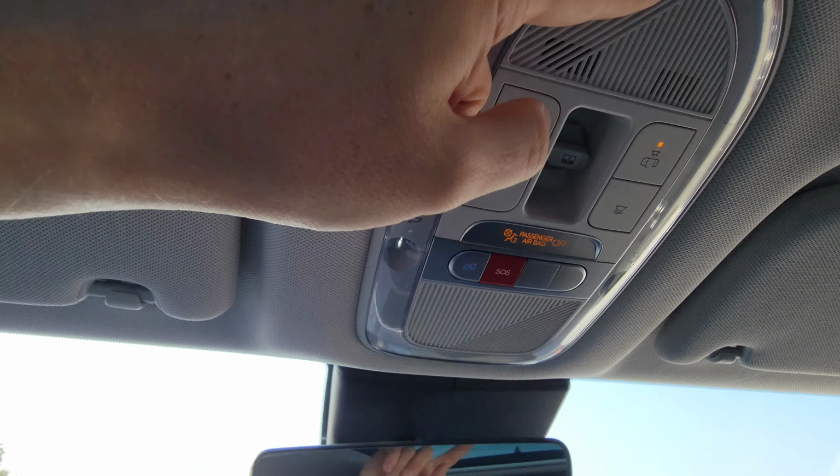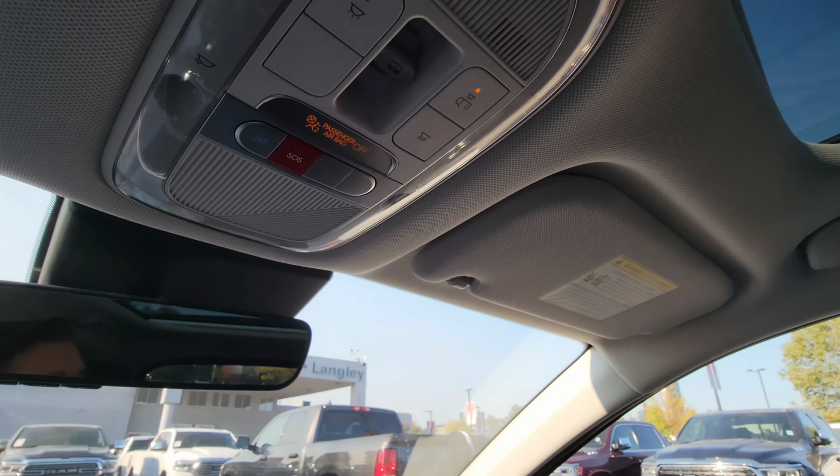There's also a heads-up display over here. When you start to drive, you're going to see the display coming on the windshield. There are also garage door openers under the mirror. Here are your cover adjusting lights and things like that. That's for the cover. There are also microphones and temperature sensors here as well.